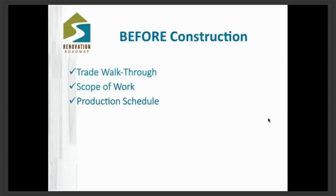A good example is that a lot of times, homeowners are so excited to get started, or contractors are very excited to get started. They'll go ahead and start demoing the kitchen, but you haven't even finished ordering your cabinetry. Well, now your kitchen's going to be torn up a lot longer than it needed to be. So you want to get a good idea of what their plan, their production schedule, is for getting your project complete on time and on budget.